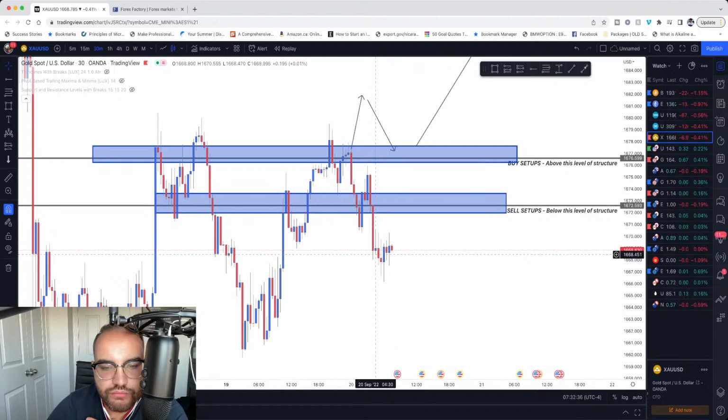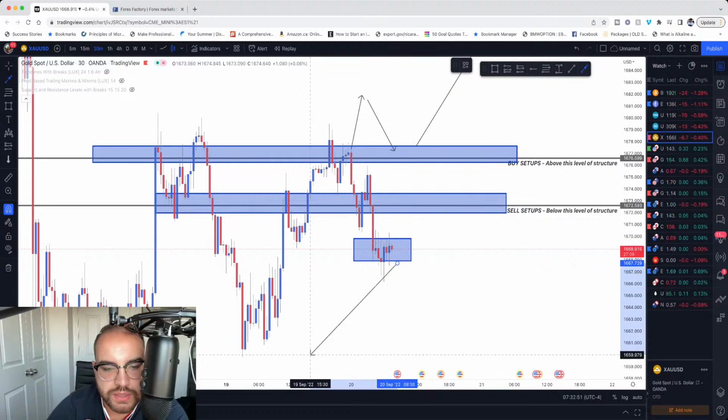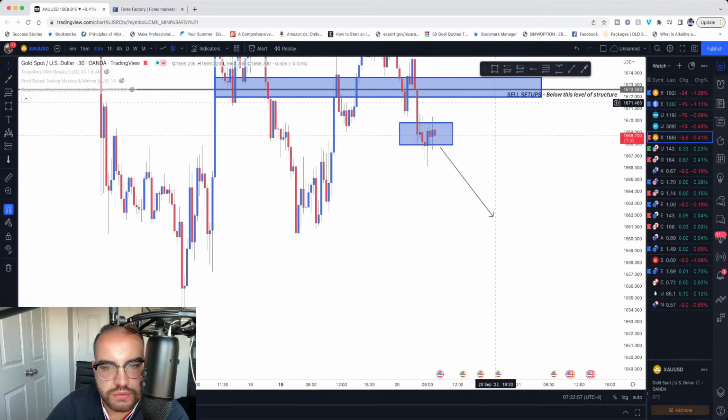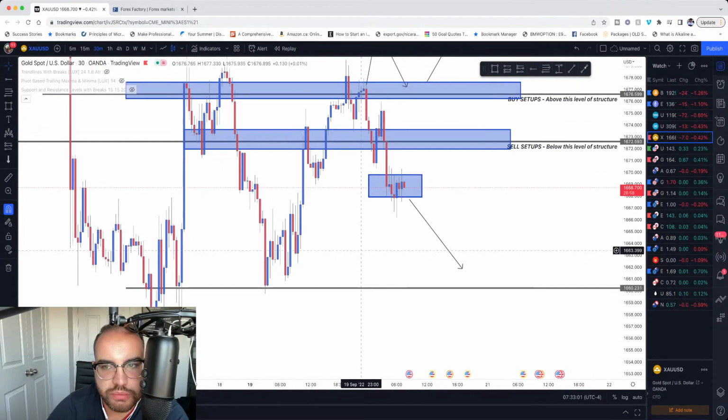So most likely what I could expect for gold is price to come back up and wick this level here. So come back up, have some sort of a wick rejection of this level of structure before we can expect a continuation of sells to these lows over here. That's what I'm expecting, potentially a retest of this level of support over here. So that's what we can expect for gold potentially, but I do want to see gold push back up, so probably retest this area here before it actually pushes down.